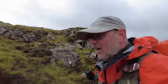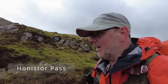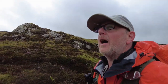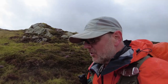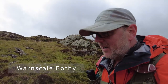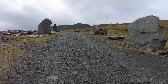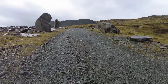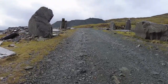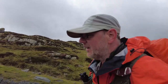I'm at Honister Pass, and my client, and I keep calling him a client, like I say, he doesn't do social media, he doesn't want to be known on social media, wanted to come and do the Warnscale bothy. Originally it was going to be Dale Head, but because of the weather, because of the conditions, we decided to come this way instead, in the pure hope we're going to get something this evening as the sun settles. And it's a given track rather than a slippery, muddy slide down a hill. So that's where we are, that's where we're heading.